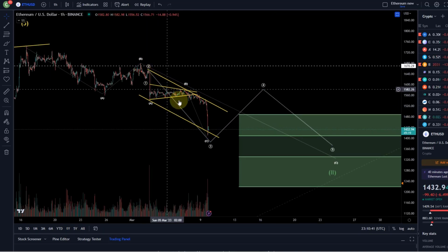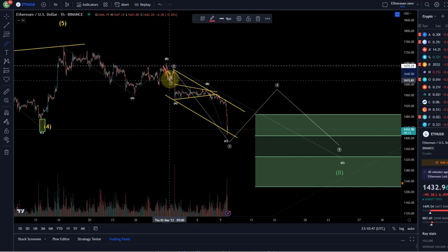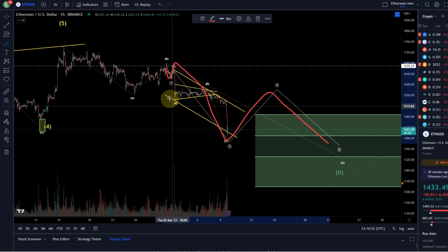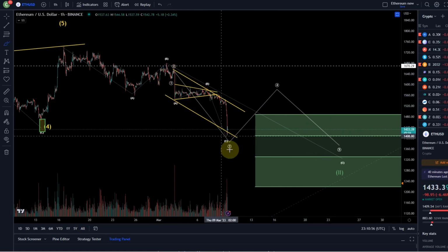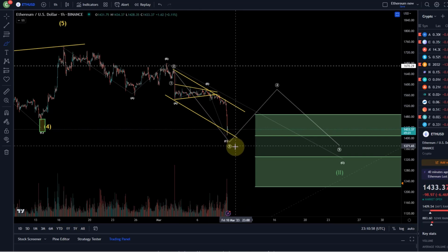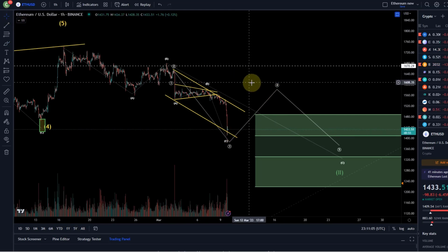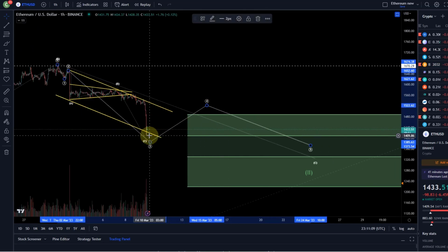So I'm looking at all of this, the C wave itself, as a diagonal. Let me show you that this move here is a C wave, but it is a diagonal pattern, so each subwave is a 3-wave move, which means the third wave here is also a 3-wave move. Ideally we've completed it today, the third, which means we should still get a fourth and a fifth. However, currently we have no indication that we have bottomed. Yes, we've seen a bit of a reaction here, but nothing too substantial.